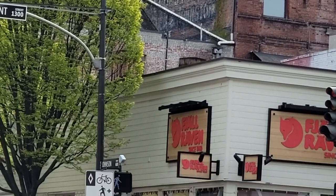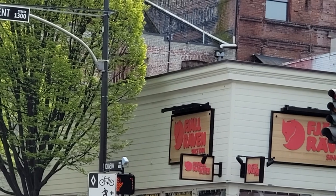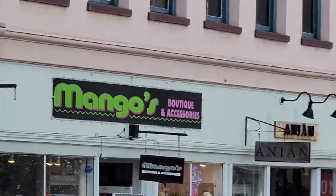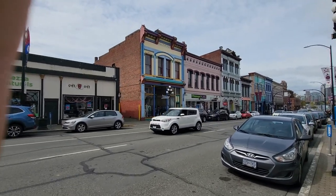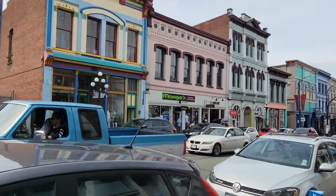I love ghost ads. They're often ads that have just been up on the side of buildings that no longer are relevant to anything. Or sometimes they'll knock down a building and they'll find an old ghost ad and restore it. I absolutely love them, love everything about them. But I also love this row of beautiful, colorful buildings here on Johnston.